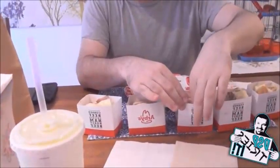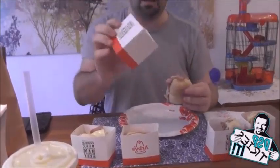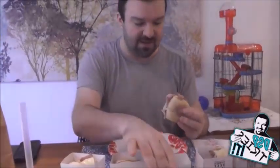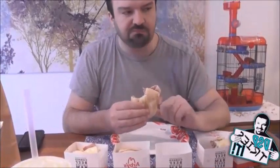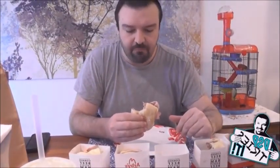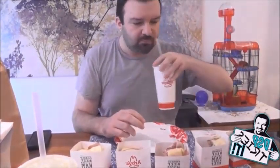Alright, so we got two left to try: ham and cheese and the corned beef and cheese. Ham and cheese, I mean, how do you get a ham and cheese wrong? By the way, once again, all the cheese is melting out the back. That's bad. But how do you get ham and cheese wrong? It's ham with melted cheese, right? Let's see. Very basic. It's good. Is it great? Not really. But it is what it is.